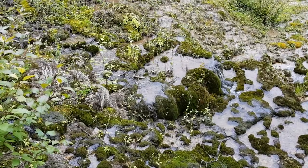And now we are prepared for a bath in the hot spring.